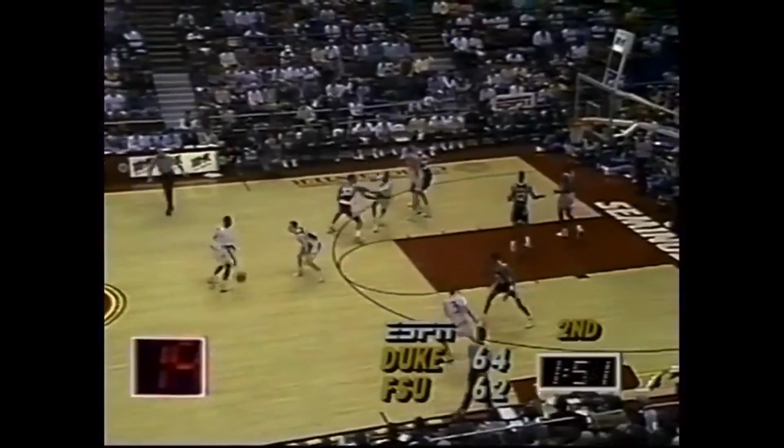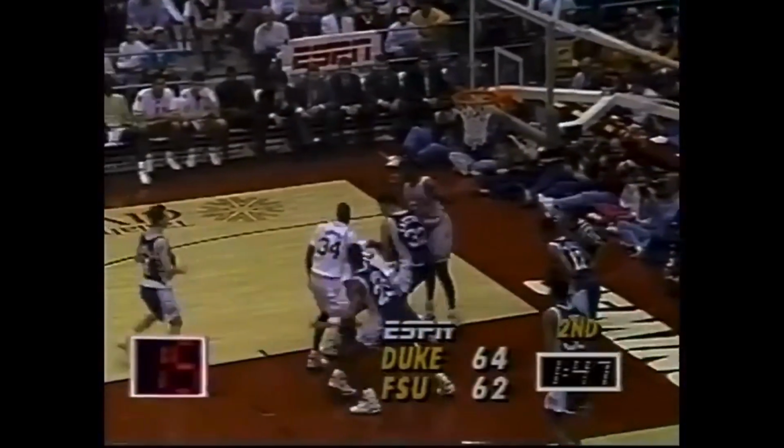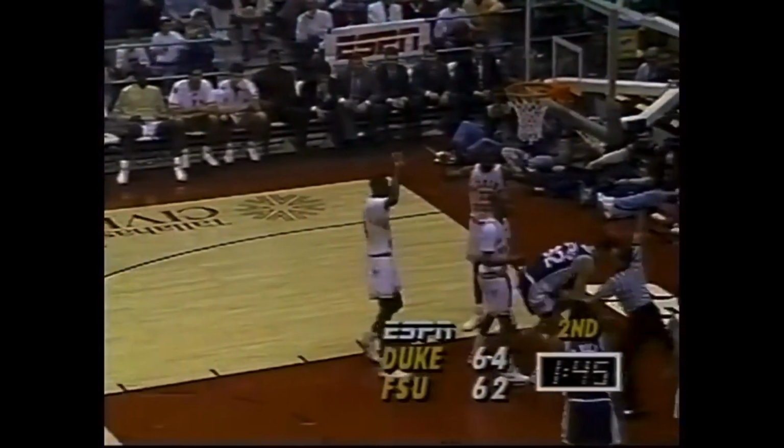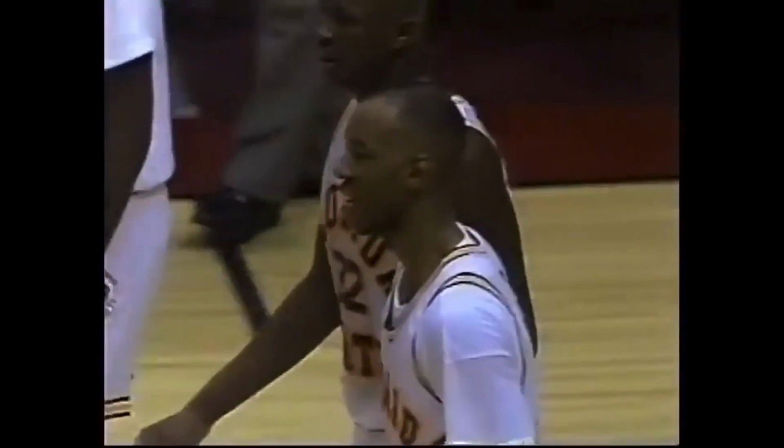Okay, this crowd, the ones that are not on their feet, they're biting their fingernails. Cassell dishes it inside, knocked away, and Laettner will come away with the basketball as Cassell is called for the foul. And that's 4 on him. The last 2 possessions, Florida State has not gotten a shot at the basket.